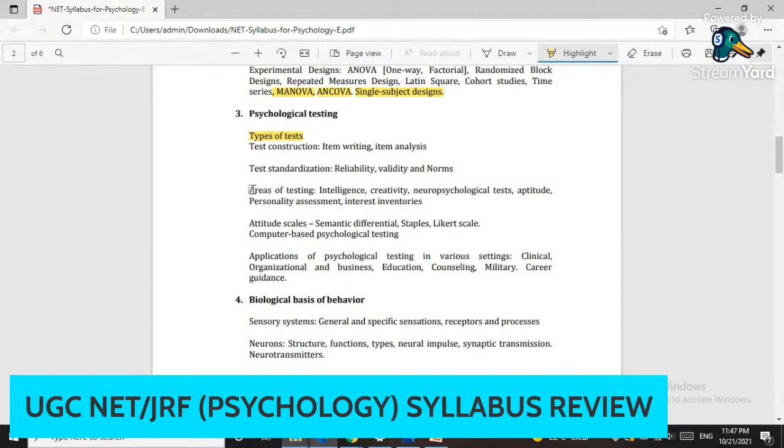Areas of testing, it is mentioned in this syllabus that intelligence test, creativity, neuropsychological test, aptitude, personality assessment, and interest inventories. In this section, the attitude skills is also mentioned, semantic differential, Likert scale, computer-based psychological testing is also very famous now. Next part is applications of psychological testing in various settings. For example, clinical, organizational, business, education, counseling, military, career, and guidance.